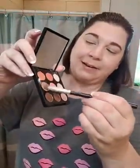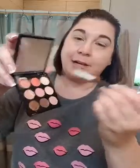Okay, so for the eyeshadow, we're going to go in with our Mono Pop in Coral colors. So nobody has anything that's bringing them joy. I need you to share your joy. Okay, we are going to pick up this light color here and this one right here, and we're going to cover the lid of our eye.